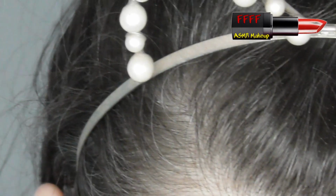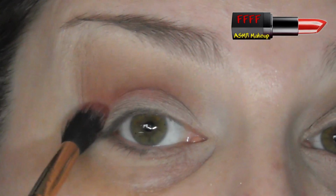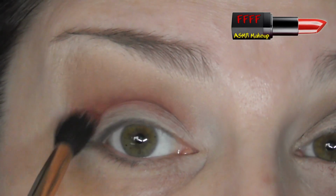Just taking some of the colour off on my washcloth. Now I'm going to go into shade number 5, which is the russety red shade, right in the middle of the palette. Now, although this is a matte, it does have a shimmer in it. So, we're going to start off, same as before, with our windscreen wiper to lay the shade down.